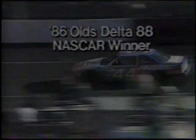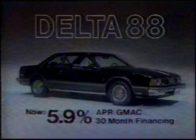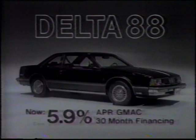That Oldsmobile 442 feeling is back in the all-new Delta 88. Sports styling, the agility of front-wheel drive, V6 firepower, road-hugging suspension. Yet there's still big car room and luxury. That Oldsmobile 442 feeling is back in the all-new Delta 88 at your Olds Force dealer. Go for it.